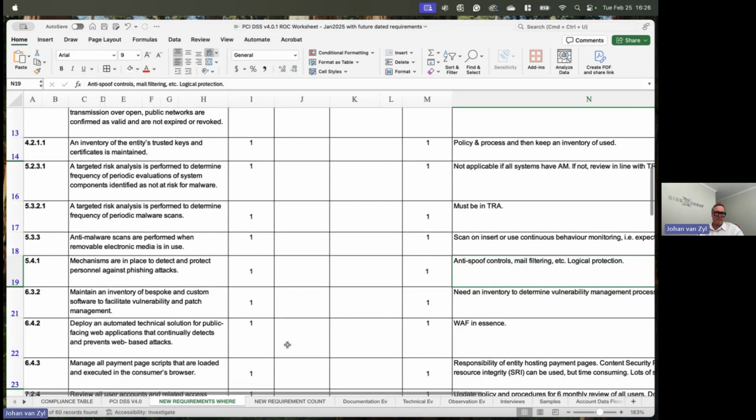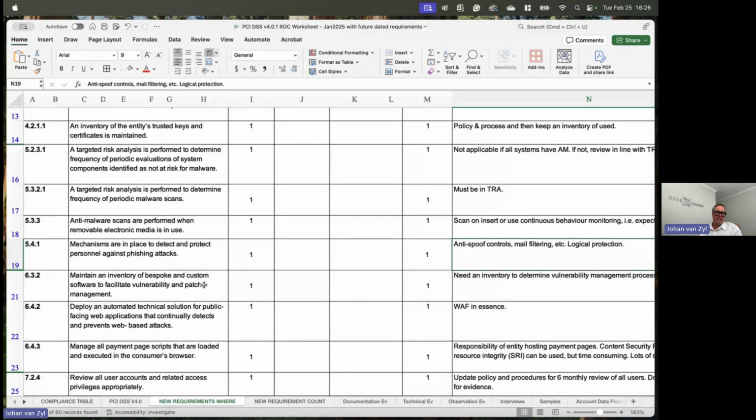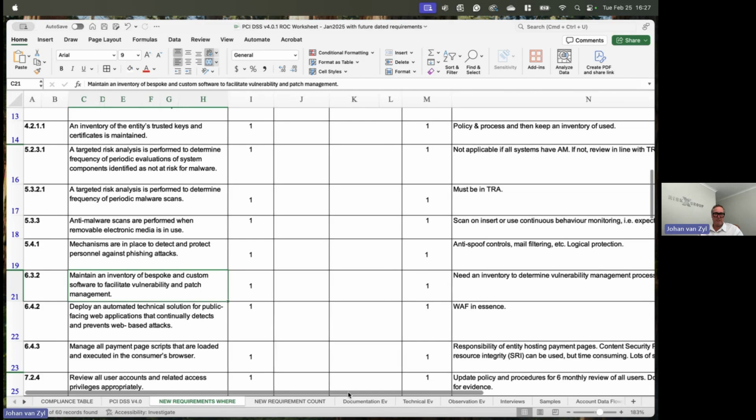Now we move to requirement 6, where 6.3.2 requires you to maintain an inventory of bespoke and custom software to facilitate vulnerability and patch management. It's very easy if you don't have any custom written software. If you only use off-the-shelf software, this requirement will not be applicable to you. But if you do, the intent is just to keep an inventory of all the custom software that you have and what types of software it uses, so you can successfully apply your vulnerability management process.